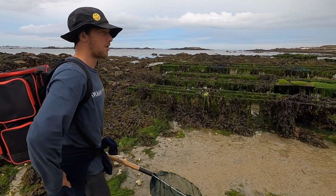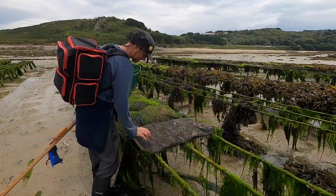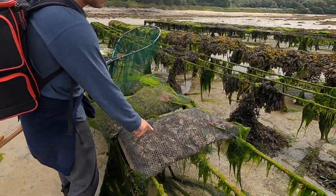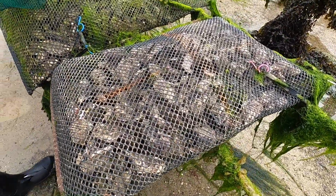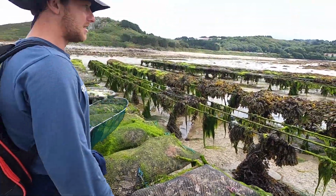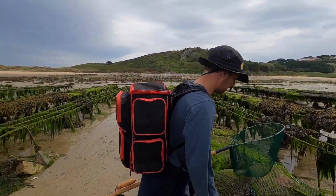So we're just going to go for a walk around. We'll show you the bags here. They look amazing. You see, these are about 3 or 4 inches long. Perfect selling size. We've seen the guys come down here before, they were taking sacks off. But it shows how they're farmed. You've got tiny ones all the way up, so they've got a constant cycle of them.